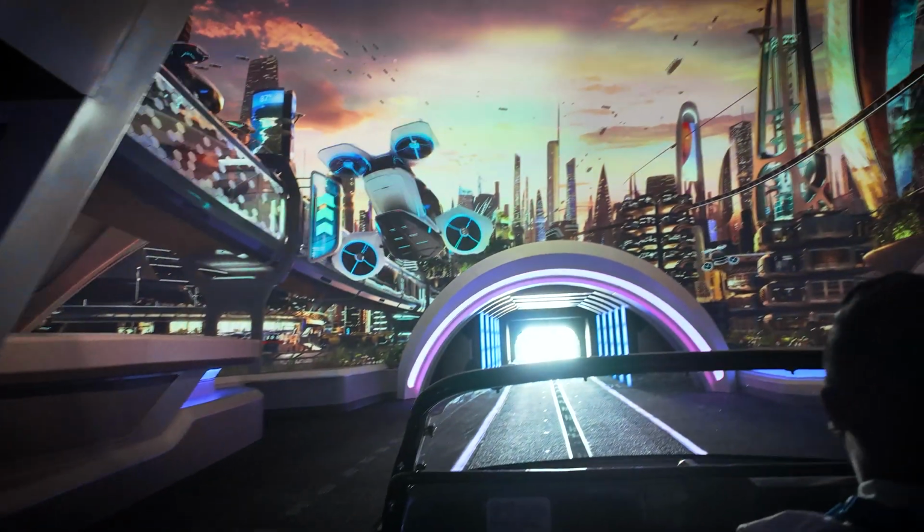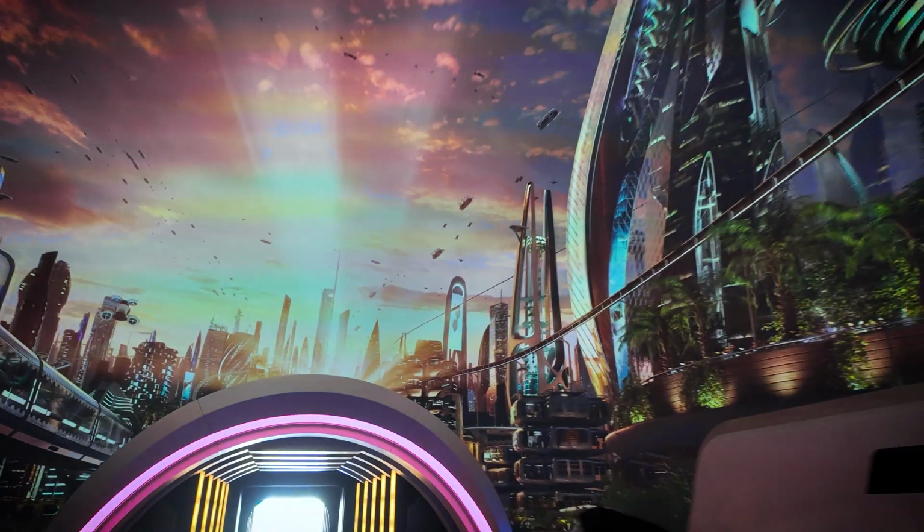And also, that projection room right before you launch out was so crisp and clear. I almost wanted the ride to break down and like just sit there so I could take in all the detail. It was really well done.